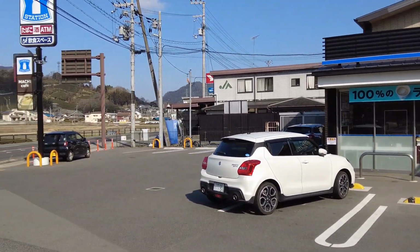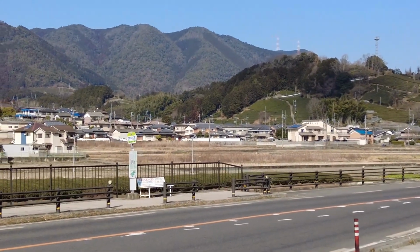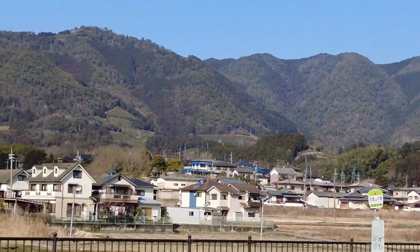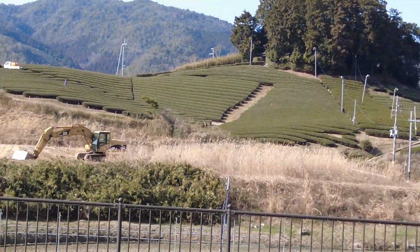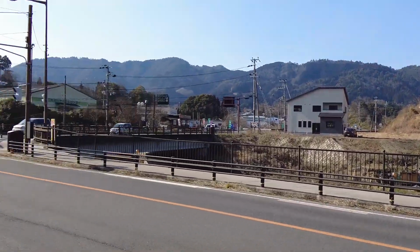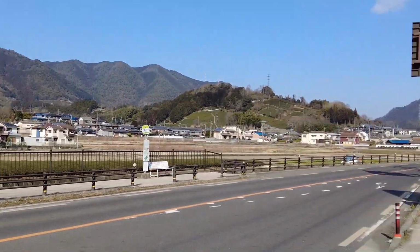So just to give you a kind of panoramic view, you can see we're down in a valley. So there are tall mountains all around us. And there is the first tea plantation, right there. So very little traffic. Maybe this is the only traffic light in Wazuka. We'll see. But a very peaceful town.